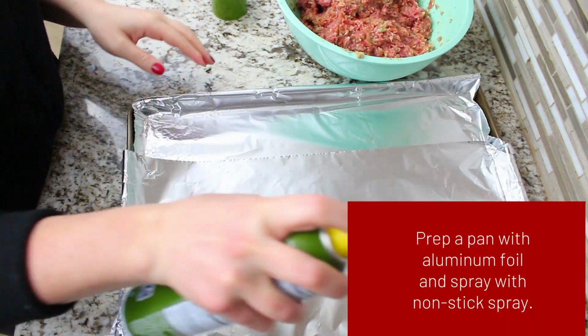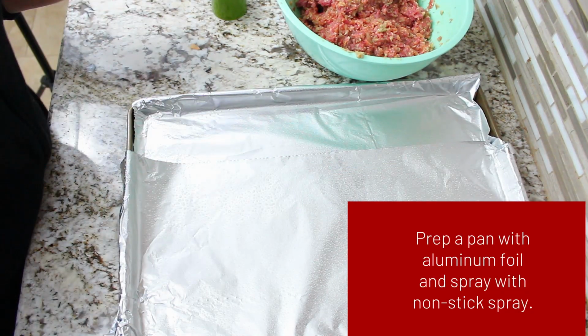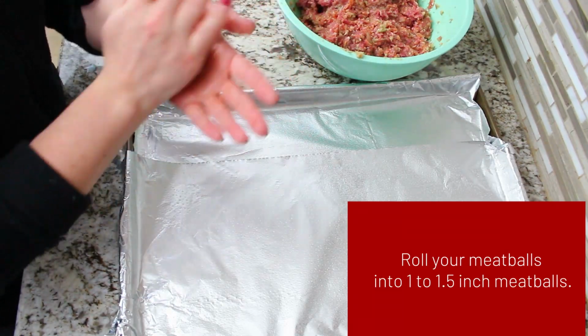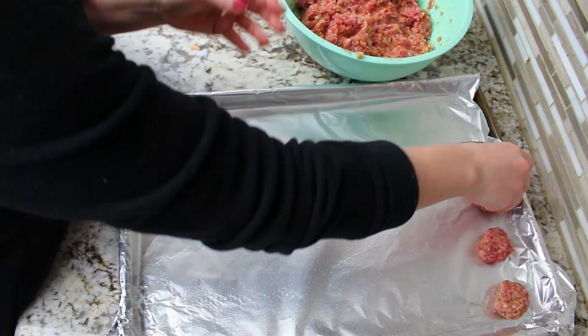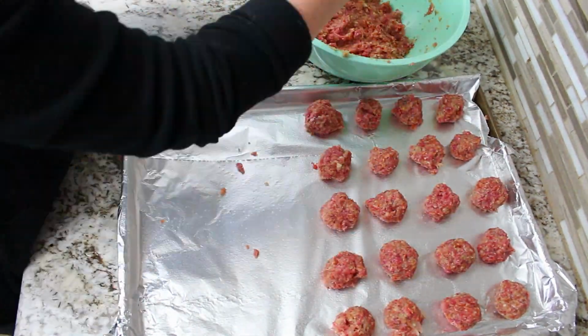And then I already prepped this large baking sheet and put aluminum foil on it for easy cleanup, and I sprayed it down with some olive oil spray. And then I started making my meatballs. So you want to roll them up in your hands, and they're going to be about 1 inch to 1.5 inches thick. And we're just going to keep doing that until all of our meatballs are rolled and placed on our pan and ready to bake.